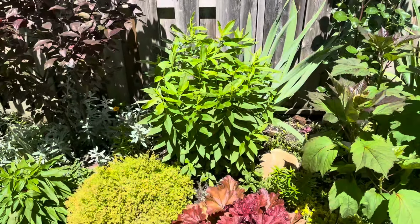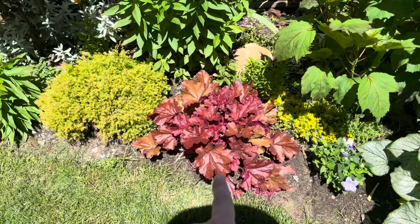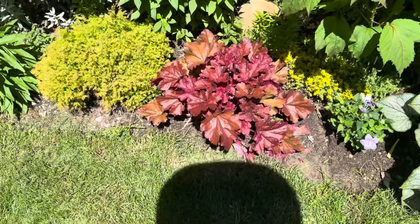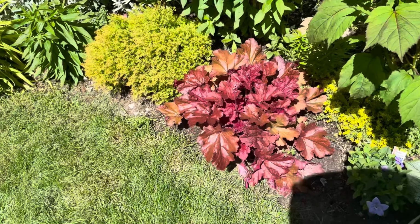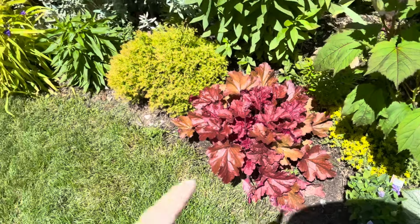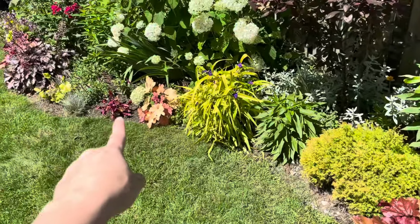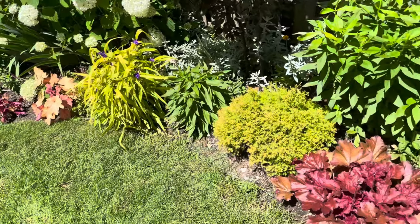This is a tall phlox. I don't know which kind, but I think it's called Laura. I'll know when it blooms. This is a Dolce Cherry Truffle, and it does really well in the sun. So if you're looking for a heuchera that's sun tolerant, yeah, Dolce Cherry Truffle. I'm going to split it and put it there because that red heuchera is not okay in the sun.